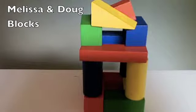Next, we will look at a 3.5-year-old child playing with building blocks made by Melissa and Doug. Can you tell me about the blocks, Ryder? I'm building a big wall.